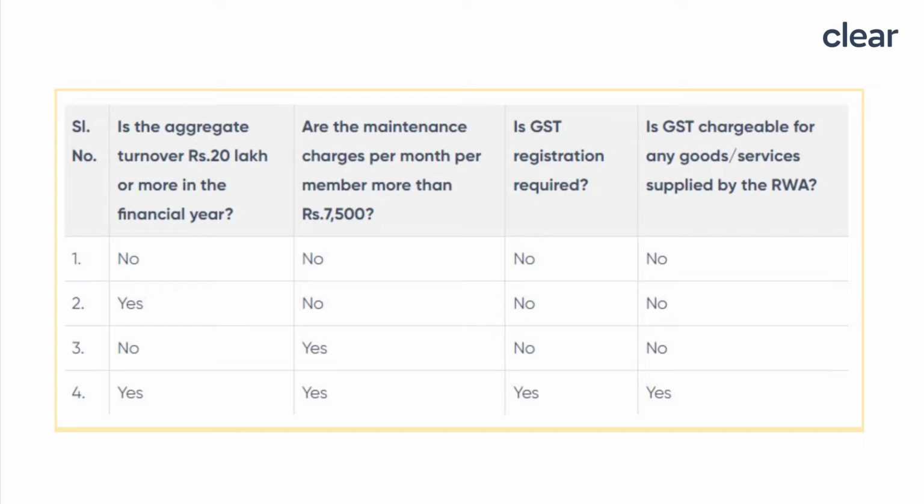Suppose the aggregate turnover is not crossing the threshold limit but the maintenance charges are more than Rs 7,500 per month per member. Even then, the RWA is not required to register under GST and collect GST. When the aggregate turnover is crossing the threshold limit and the maintenance charges are more than Rs 7,500 per month per member, the RWA shall register under GST and collect GST only from the members who have maintenance charges more than Rs 7,500 per month. I hope you're able to understand how GST would be levied on maintenance charges.